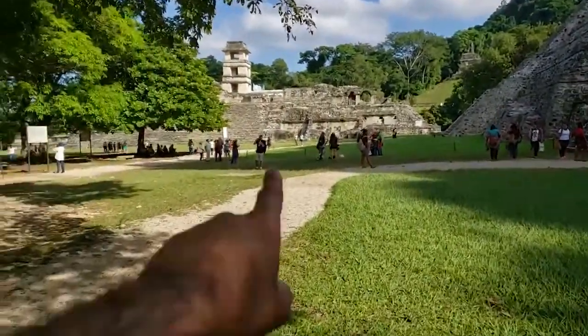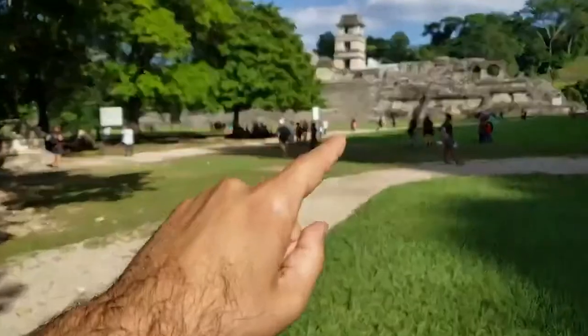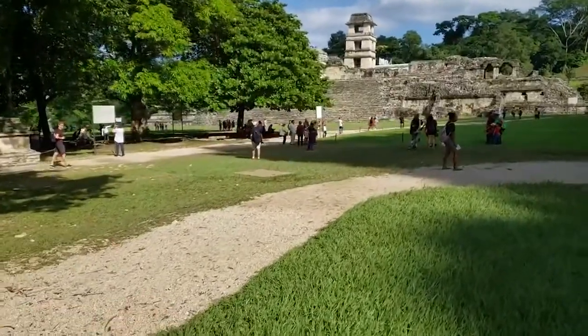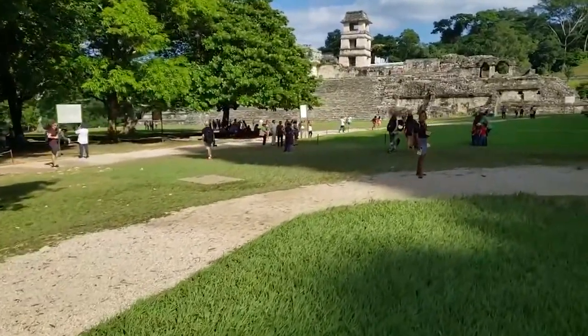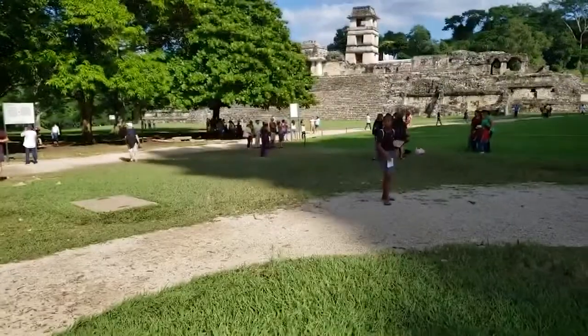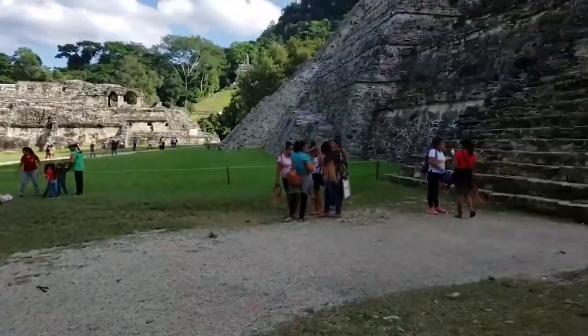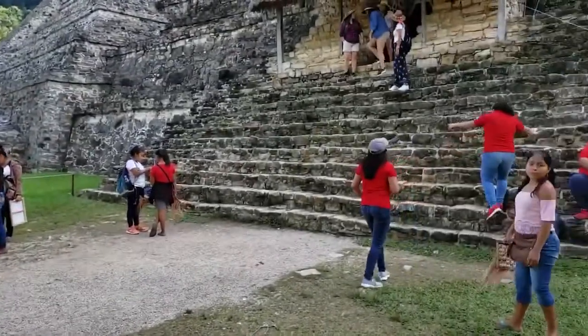Okay, so that building right there, towards the top, that is the building where the astronomers, the mathematicians, the scientists, the politicians would all gather. And we're gonna go up those stairs, take a look inside where they used to have their meetings. First, we're gonna go in there.